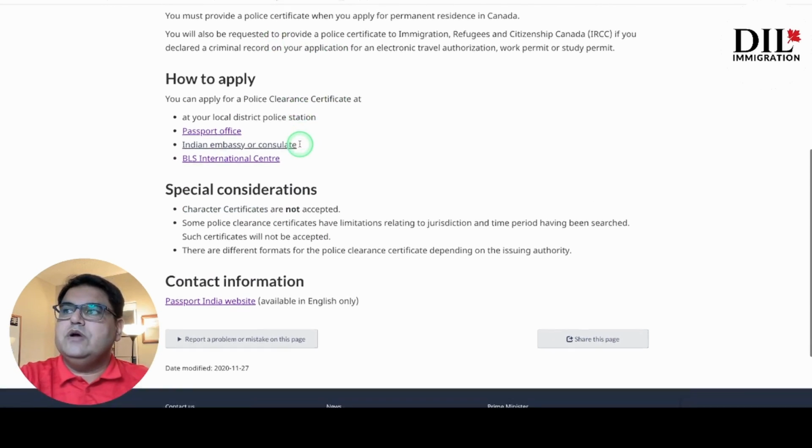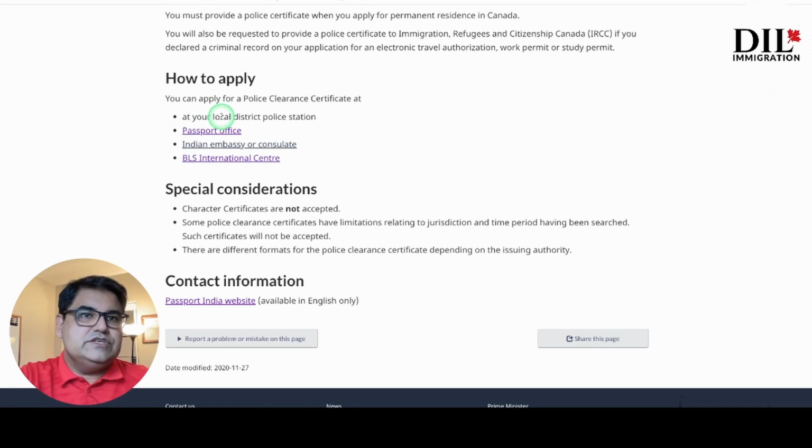And how can you obtain one? You can obtain it at your local district police station, passport office, Indian embassy, or BLS center. If you are a resident of India and you're applying from India, right, for your permanent immigration, then you can get it from the Passport Seva Kendra.